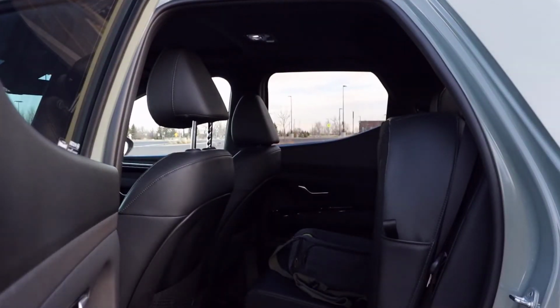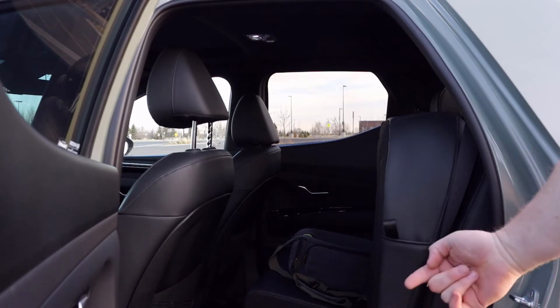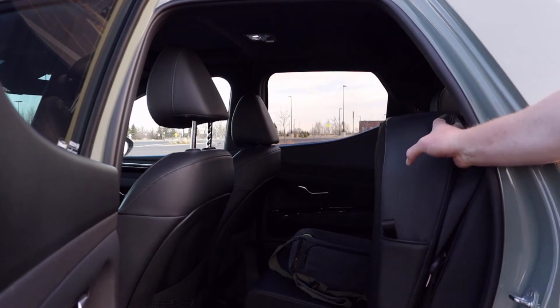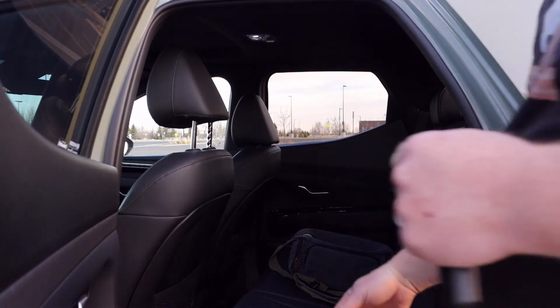Let's go get inside it. So before I get in, I want to point out that the back seats fold up flat like this, both sides, and then you have that tub down there, but that tub can be pulled out. You can remove it, and you can stick things in here as needed. Otherwise, there's the back seating. Let me get in.